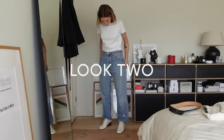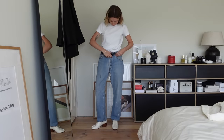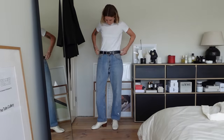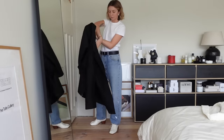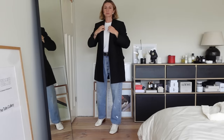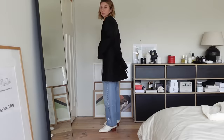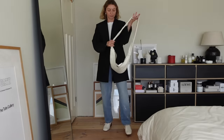It's highly likely you will have seen an iteration of this outfit if you watch the vlogs, because I've been wearing these pieces to death recently. Starting with these men's vintage 501s, they're very crotchy, obviously, because they're men's jeans, they're very slouchy, the bum is quite ugly, I'm not even going to show you, but they're so comfortable and I love all of the paint marks and the holes, and the blue wash is just spot on.